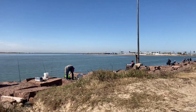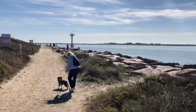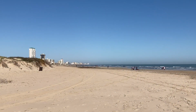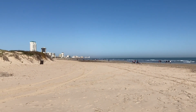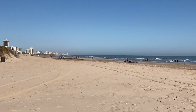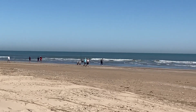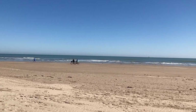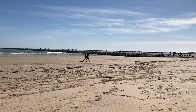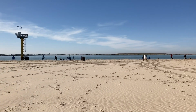The county has a large seawall. It's a long seawall, and a lot of people are fishing here off the seawall, and this winds around to the public beach area. That's where we're going. Here's a view of the South Padre Island beachfront, taken from Isla Blanca County Park. That's the Gulf of Mexico. And that is a jetty, and they have fishing all the way out that jetty. There are also people fishing this inner lagoon area. It stretches around the corner there.